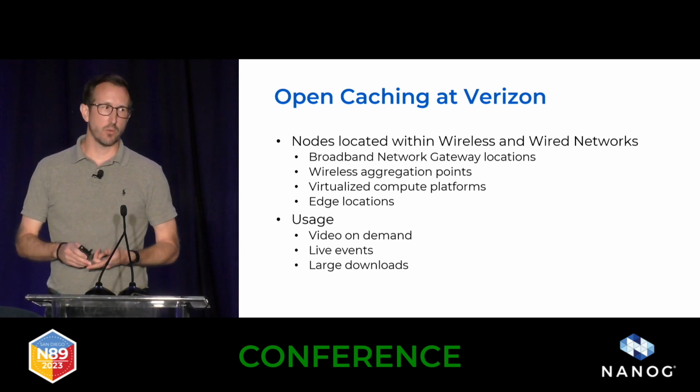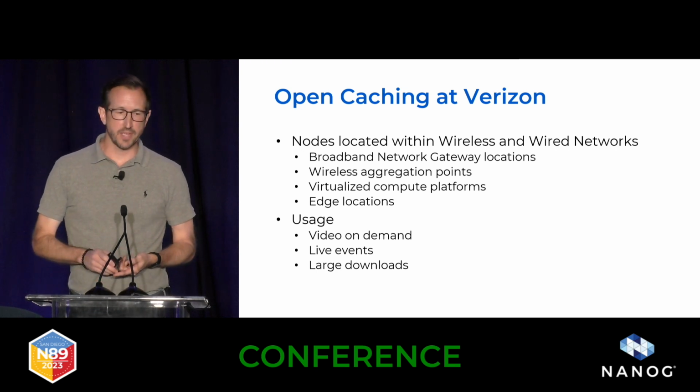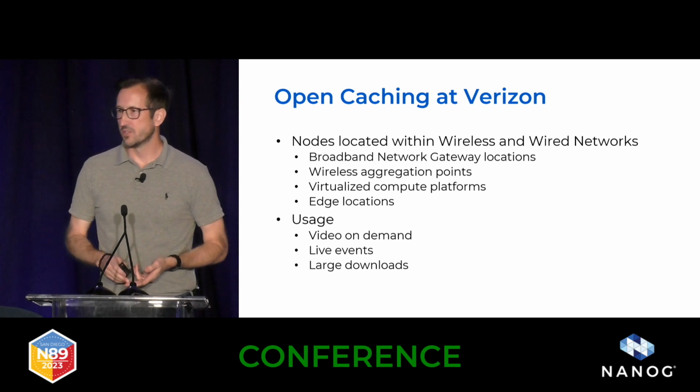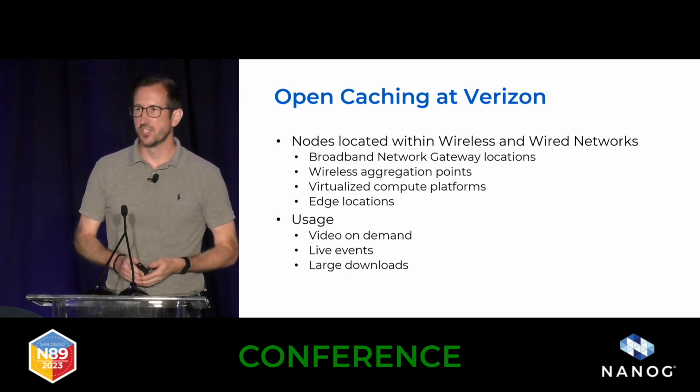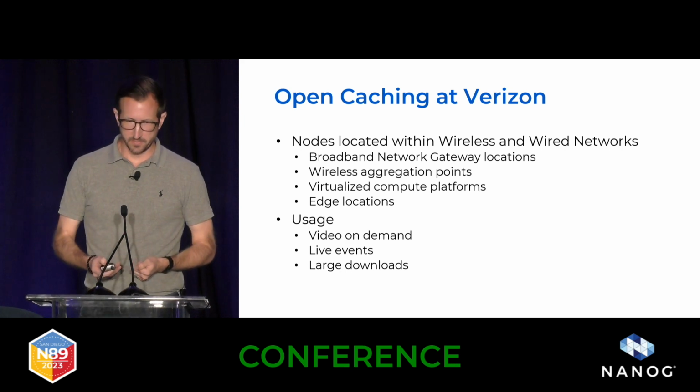From the usage perspective, this has been used on our network for live traffic, live video on demand services, live events, large downloads, a number of different use cases that we've been happy with and that have actually been used with our customers.